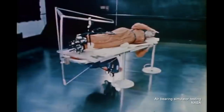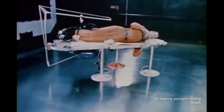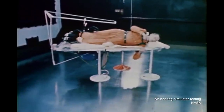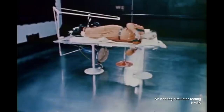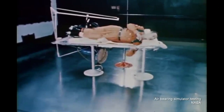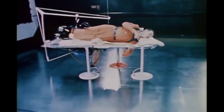But the tests were limited. Each setup had the subject lying on his side and only gave him 3 degrees of freedom in a horizontal plane, pitching, fore and aft, and head to foot movement. No test was able to truly simulate the 6 degrees of freedom an astronaut would have in space.